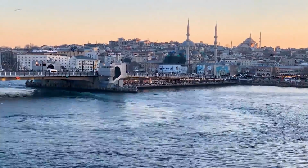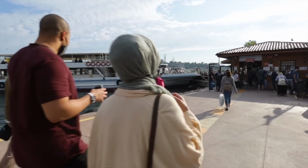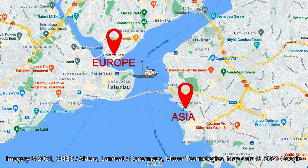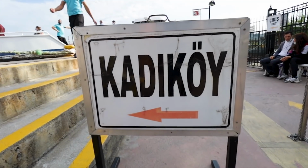Heavy stuff. So instead of that, we are going to move on to what is probably one of the coolest things, in my opinion, especially for someone who is on a budget, that you can do here in Istanbul. Istanbul is actually located on 2 continents. We are now on the European part, but if we take this ferry, you can go to the Asian part.